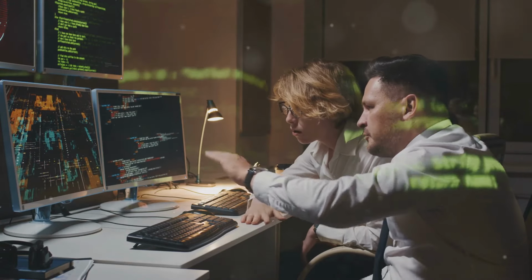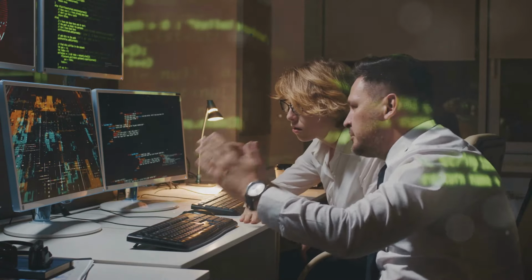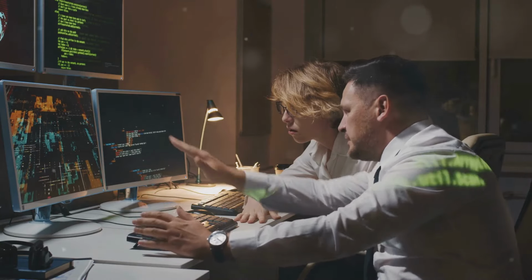Essential skills of a top-notch test automation engineer might seem obvious, but there's more to it than meets the eye. We're talking about debugging and troubleshooting. Isn't that just finding and fixing bugs? Well, yeah, but it's so much more than that. Think of it like this.